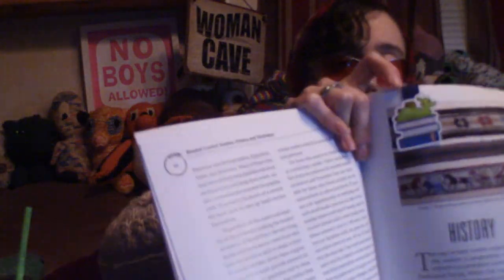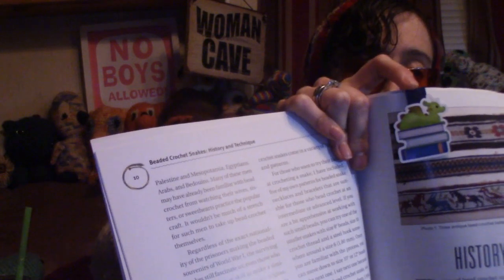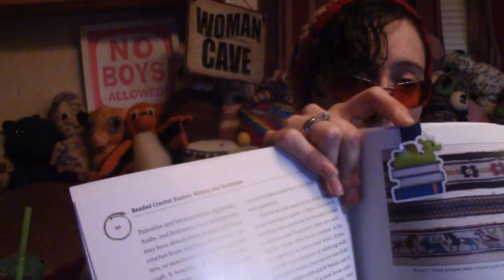I've got my Petite Créations bookmark, whether or not that's pronounced that way, I don't know. It's an Italian Etsy shop. She has the cutest magnetic bookmarks. I love this little dragon.